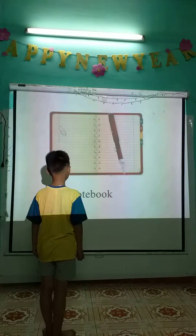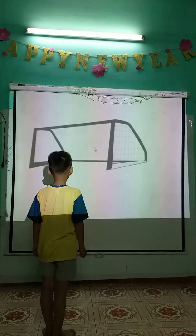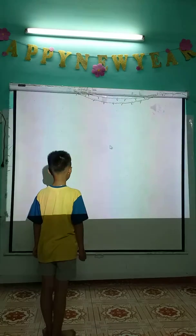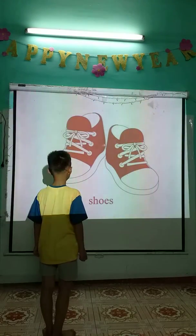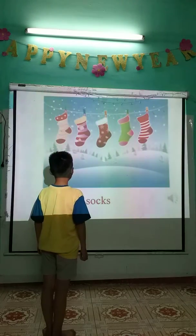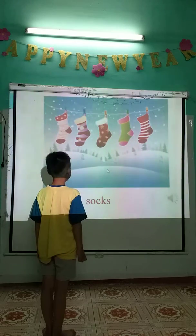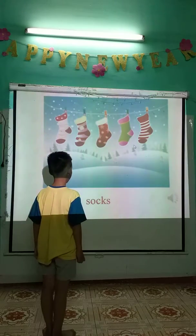It's a notebook. What is this? It's a pen. It's a net. It's a farm. It's a horse. It's a shirt. It's a shoe. How many shoes are there? There are two shoes. Okay, so we say there are shoes.